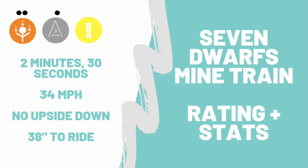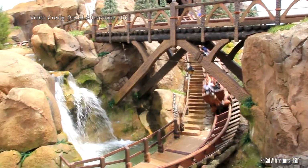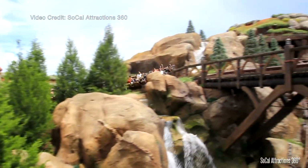So as a recap, we've given Seven Dwarfs Mine Train at Disney's Magic Kingdom an orange label for mild roller coaster elements, an animatronic crossing for the brief appearance of the 7 dwarf characters, and we've made this attraction one of our perfect picks, so be sure to check it out if you're feeling up to it. While we hope our video has been helpful, everyone's riding experience is a little bit different, and only you can make the decision to ride or not to ride.